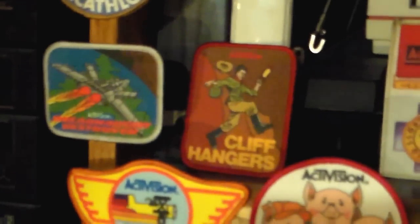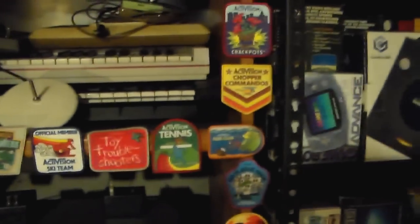Of course, I have my Activision patches where I'm only missing, ooh, what am I missing? Like 4 or 5 of the Activision patches. All the way down there. Even have the hard to find Pitfall 2 patch, which cost me, I won't say how much, but it wasn't cheap. Then you get over here, we get the PlayStation 1 games.